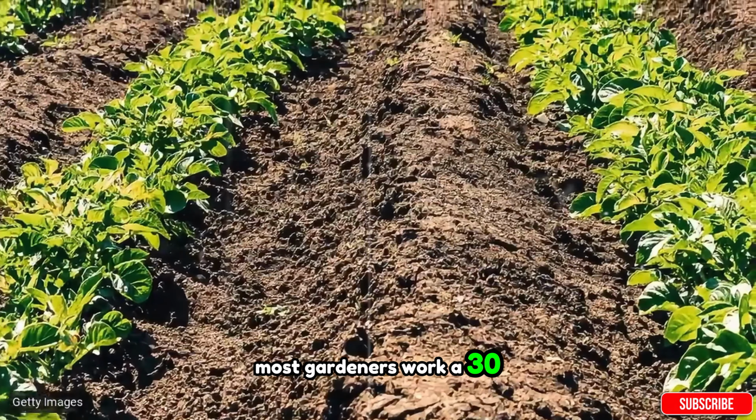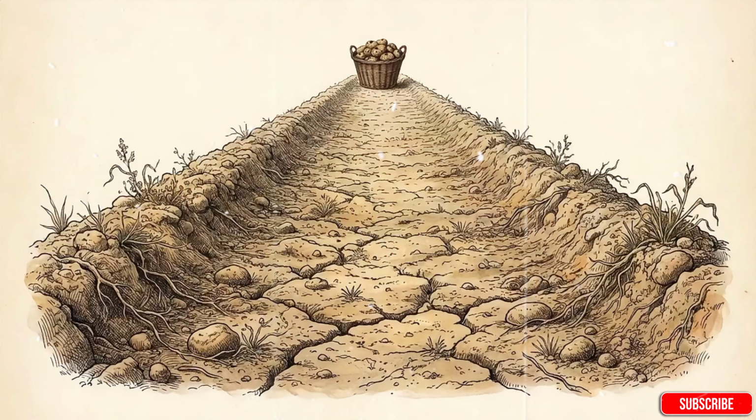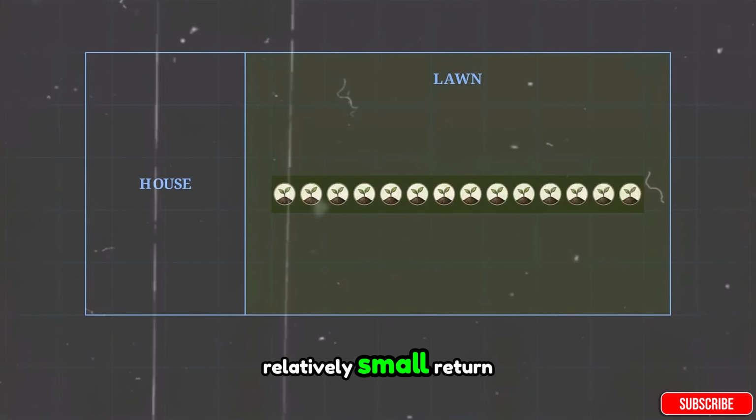Most gardeners work a 30-foot row of potatoes from spring until late summer, digging through compacted soil and fighting weeds, only to pull about 40 pounds of food at harvest. It is a massive expenditure of horizontal real estate and physical labor for a relatively small return.